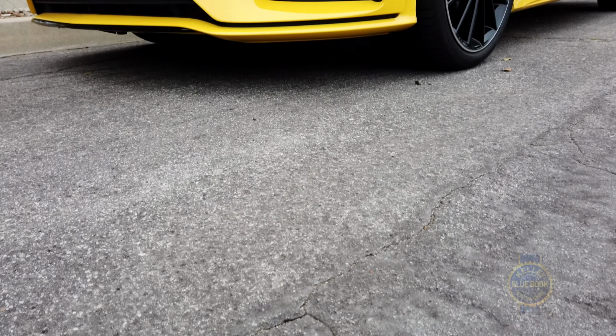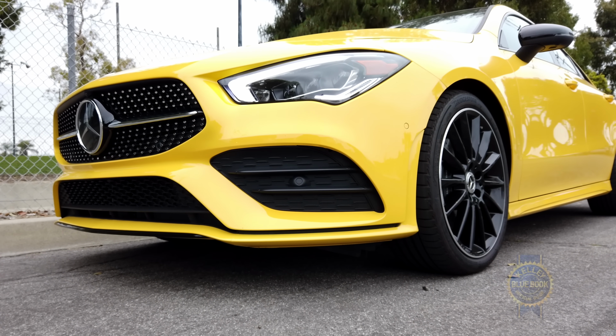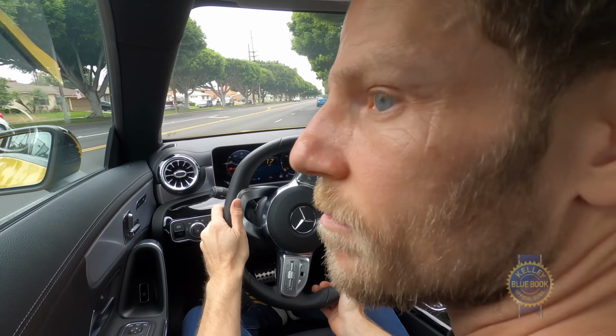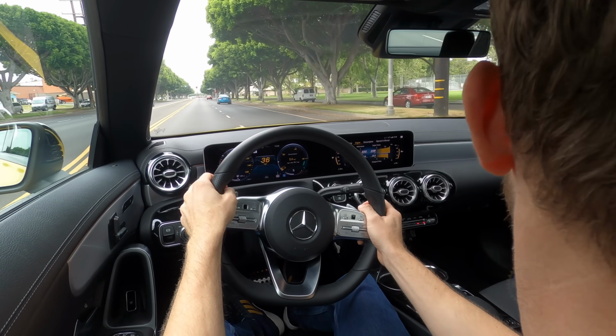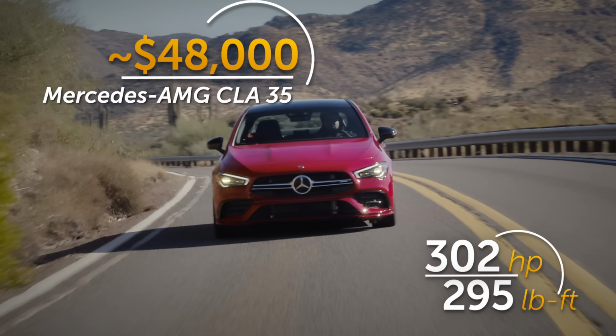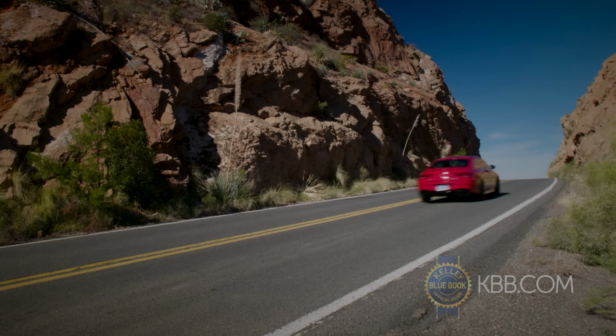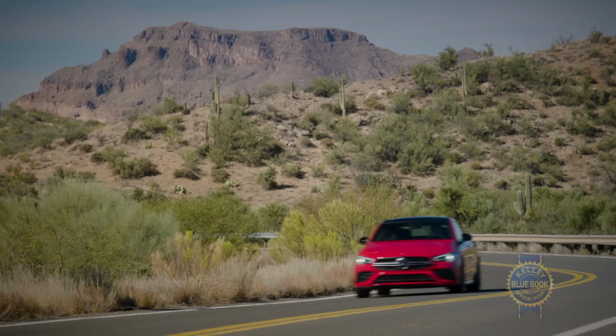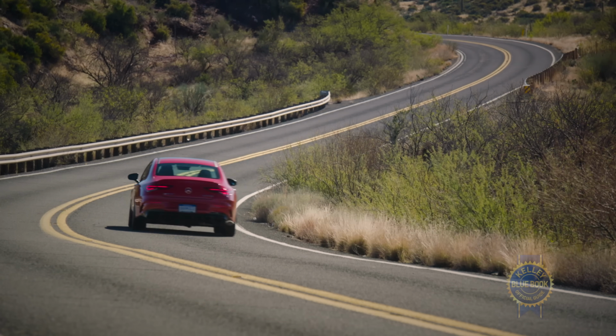Mercedes says the CLA can sprint to 60 miles per hour in 6.3 seconds. That's zesty enough for normal living, but if you feel compelled to truly haul ass, the Mercedes-AMG CLA 35 drops that 0 to 60 tally to a sultry 4.6 seconds while leveraging its summer tires and revised suspension to deliver heightened joy on a lateral plane.